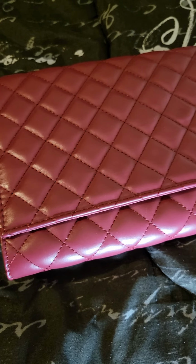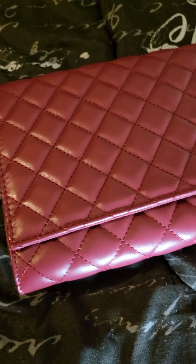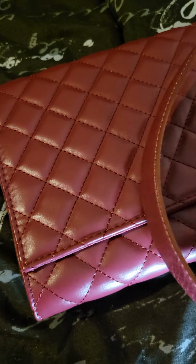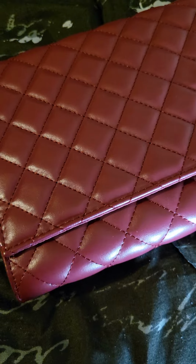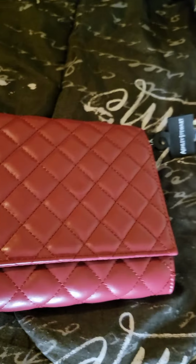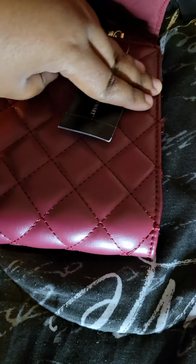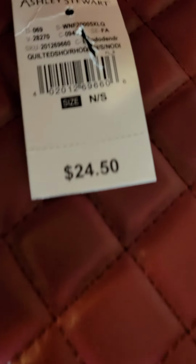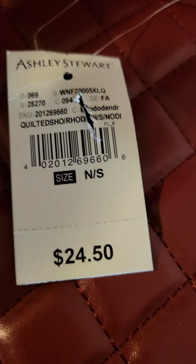Okay, now we're on to purses. Now, I couldn't pass this up. This was 60% off as well. It was right next to that belt. It's a pretty much perfect match. I think these were meant to go together. It's just an envelope style purse. I've been wanting to get some more purses, but didn't want to break the bank. You know what I mean? It has the metallic clasp. The original price for this was $24.50, and I got this for 60% off. Do your math.